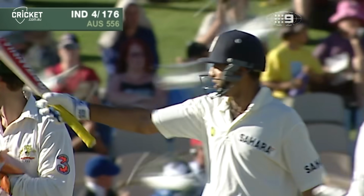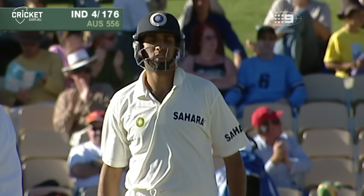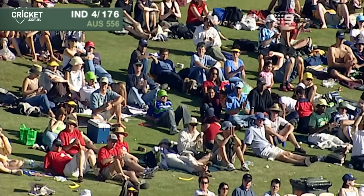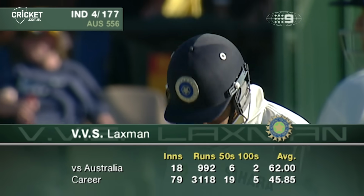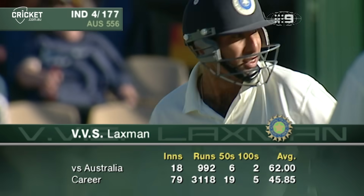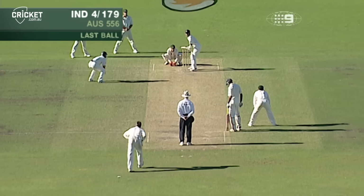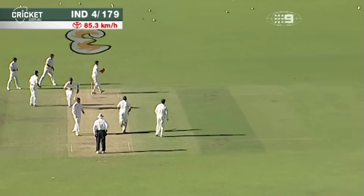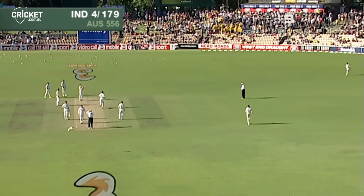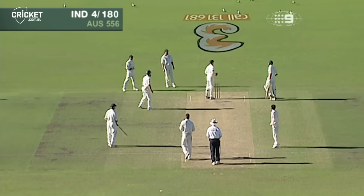That's 50 to VVS Laxman. 4 for 176 India. From that moment on, it's been up and up for VVS Laxman against Australia. He'll be quite happy to just watch them go by. Yes. So Dravid will retain the strike for the morning with that single. India moved to 4 for 180.